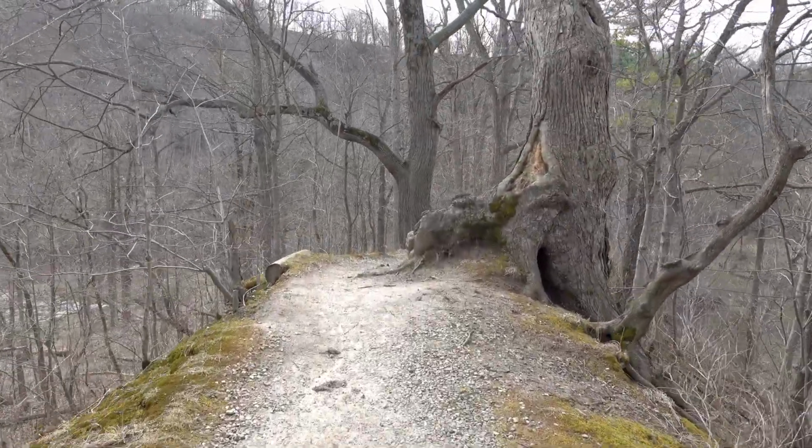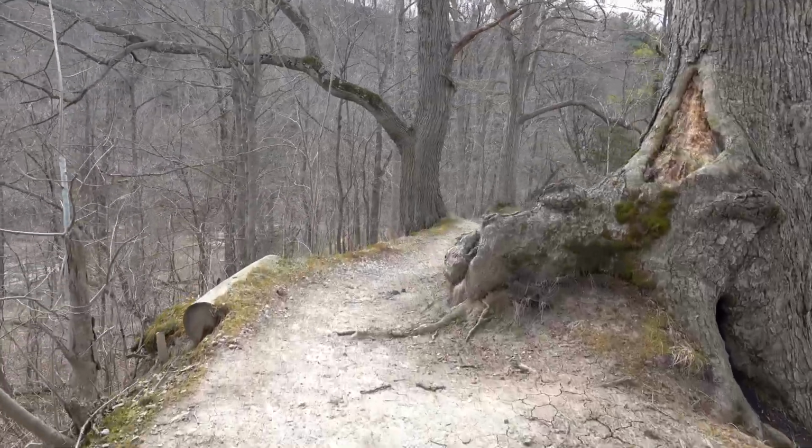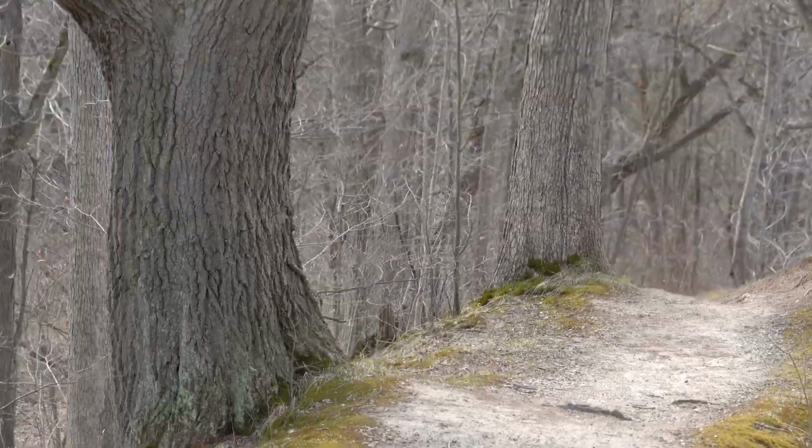You could certainly spend a lot of time here in Short Hills exploring the whole area. But it's time for our next destination.